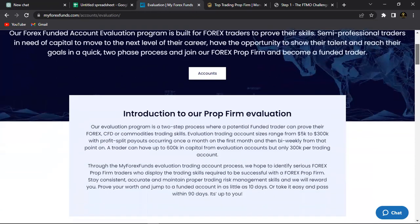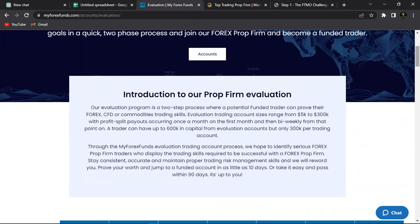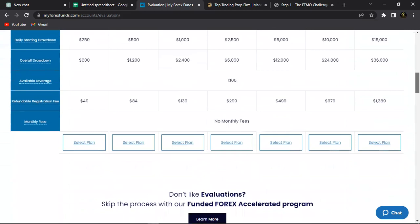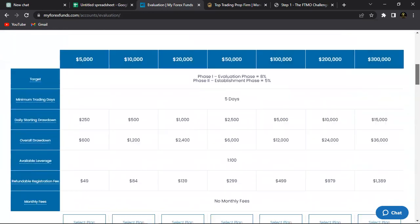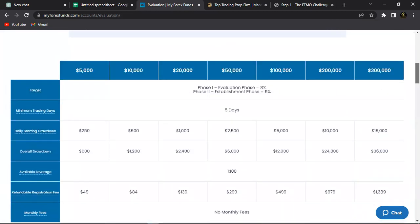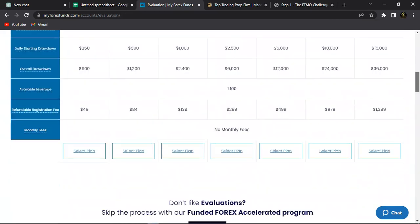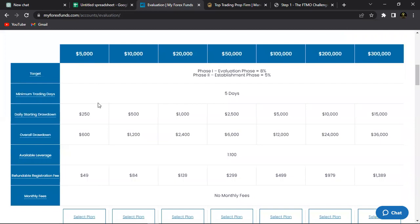So that made a difference for me to actually switch to Myforexfunds. Now, for those that are still new to prop firms, what you need to understand is that once you buy the challenges, you are given a demo account to trade on first. Like for instance, here you see, if you start by taking a $5,000 account, you're going to buy it for $49. And then you're going to be given these phases. Phase 1, you have to grow this $5,000 account by 8%. And then phase 2, you have to grow the same $5,000 account again by 5% without violating these drawdown limits. Like for $5,000, you must not violate this $250 a day loss. If you get this, you've blown the account. Overall drawdown, you must not get a $600 loss. If you get that loss, you have blown the account, right?